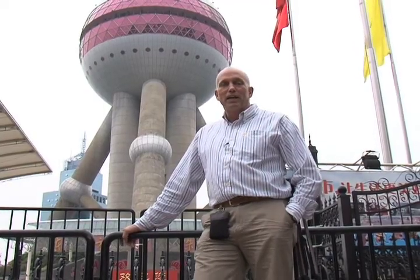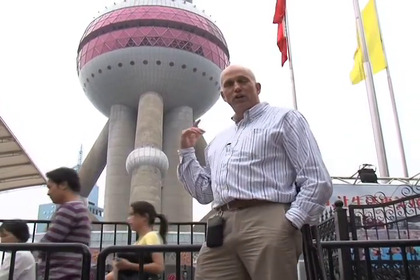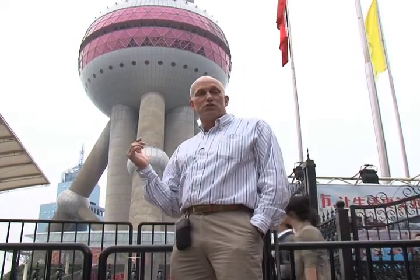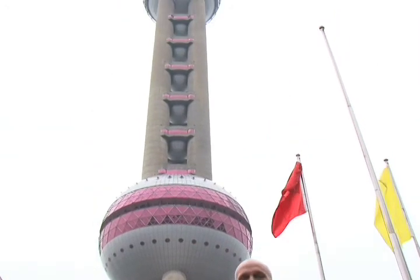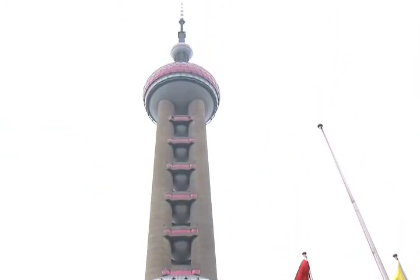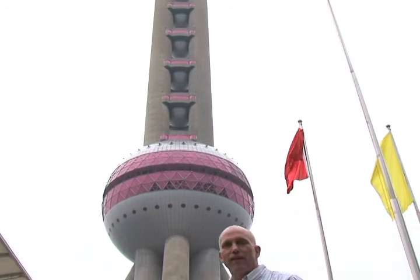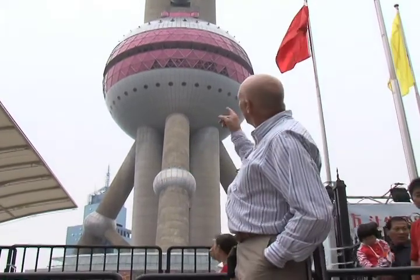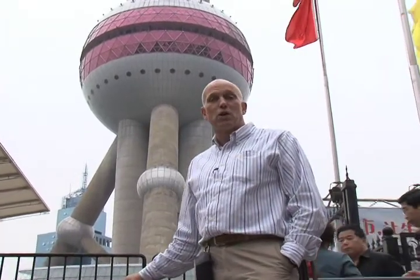All right, behind me has become an icon of the new city of Shanghai, and this is the TV tower. And when you look at the TV tower, you'll see 2 large balls, one at the bottom, one at the top, and both of those are for the tourists. Now, you can pay to go all the way up to the top and get a nice view of the city, but then there's 5 smaller balls in between. And each of those is part of what's called the Space Hotel, a truly unique place to stay in Shanghai.